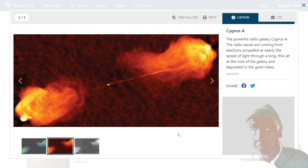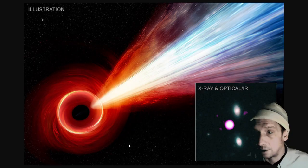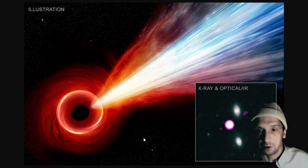And you've got these radio lobes that are at distances of tens of thousands of light years around this galaxy. But in any case, Cygnus A is a powerful radio galaxy, and it emits these jets, and these jets come out of the poloidal fields of the galactic core. And without going further into that, let's transition into this article.